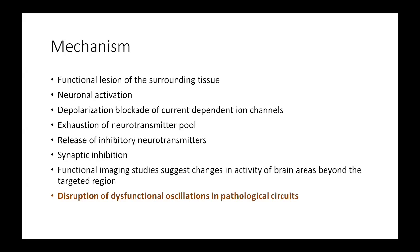So how does DBS work? Even in neurological disorders and also in psychiatric disorders, we are not sure exactly how it works. Various different mechanisms have been postulated. The most commonly discussed earlier was the functional lesion. It produces very high frequency stimulation, which produces a functional lesion in a particular brain tissue. So the activity of the particular region decreases. That is one particular hypothesis that was commonly discussed.